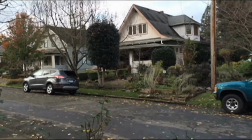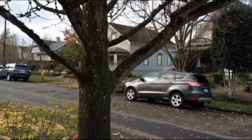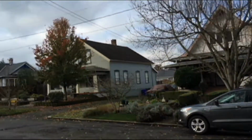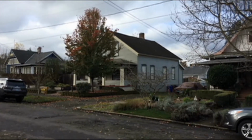We are now on Madison between 4th and 5th Streets, looking westbound. And even though all these houses are fairly old, this particular one right here is the oldest one on the stretch.